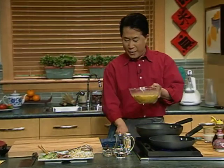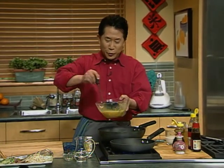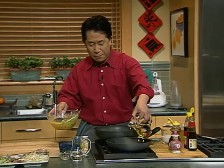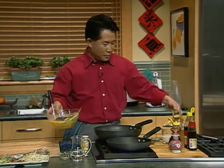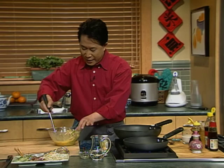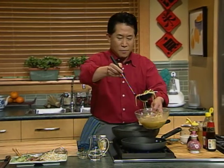But today we're gonna make something very, very special. Not just one foo yung for one person. We're making three foo yung. First, put a tiny bit of oil in this frying pan, okay? A little bit of oil. Make sure you coat the entire cooking surface. And then you put this egg mixture with all this vegetable. Look at this. Put it right over here.